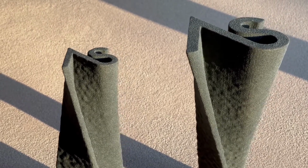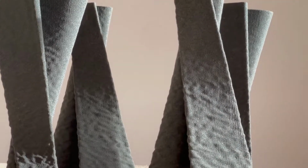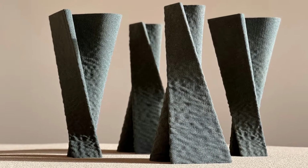The AS-shaped trophies are crafted in locally sourced sand through a process of binder jetting. The awards explore the idea of expressing sand at its fullest. The twisted trophies express flowing dynamics, endless paths, and eroded forms. The design draws inspiration from capturing the textures and nature of sand through a physical, tactile form.